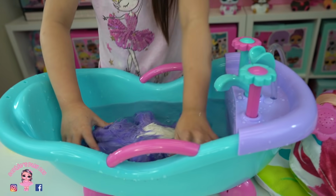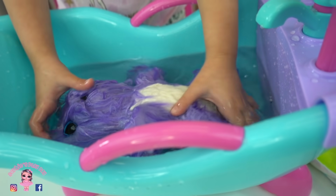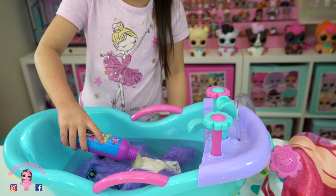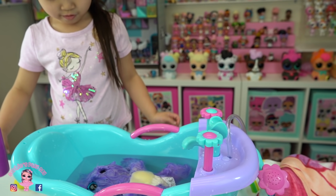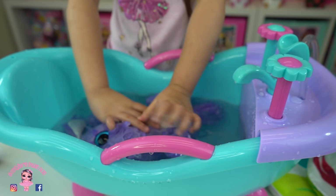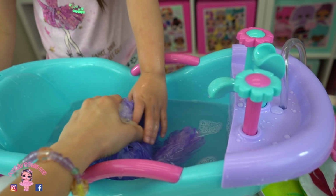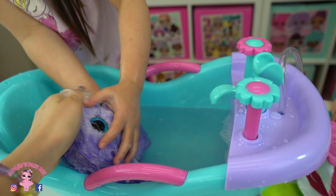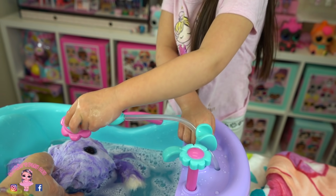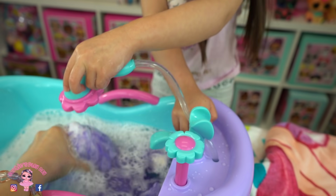Keep washing it. Look at that tiny nose! Oh, I can see it now. Our bunny. Whoa. Lather, lather, lather. Get all that soap off.